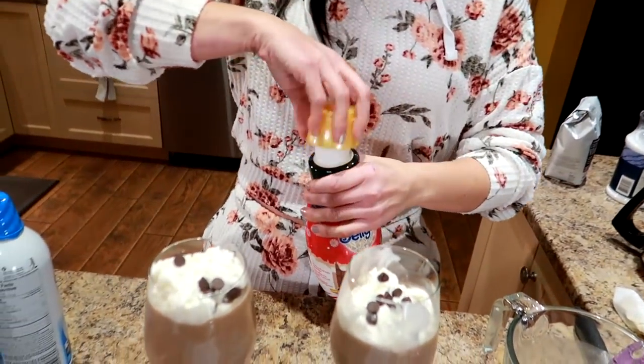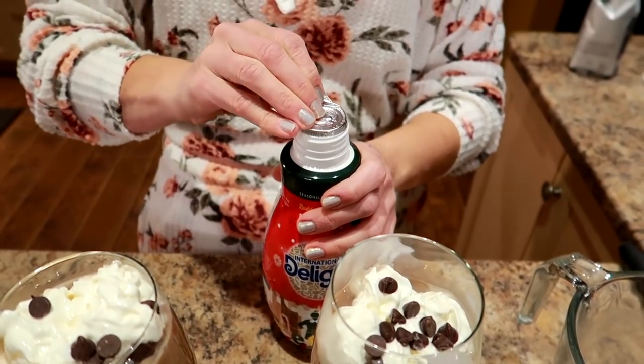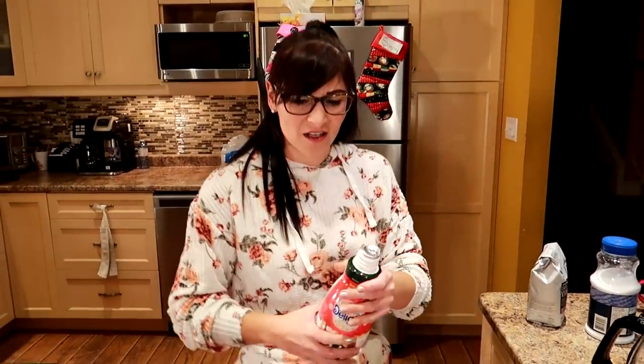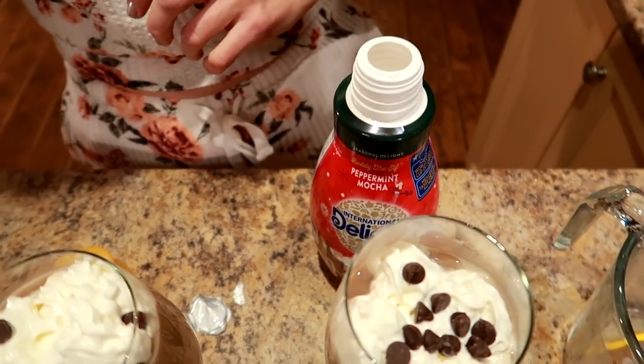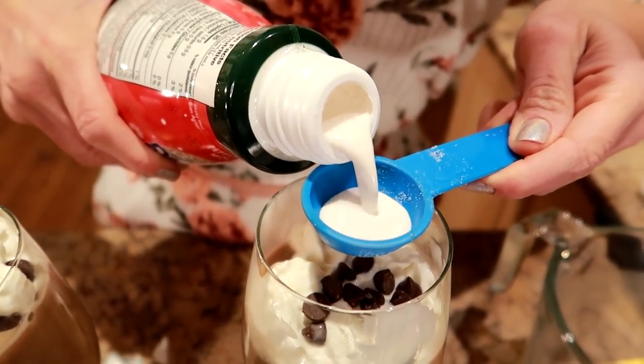Okay, but now I really want to try this stuff. So we're going to add this, and then I'll tell you the calories added with this in it. Oh wait, you shake these things first, right? I don't know. We don't normally buy creamers. I'm not an expert. And then it's 1 tablespoon for the calories.